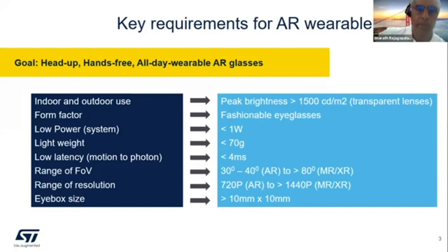So those are some of the requirements. Again, there are more, but at a top level, these are some of the key things that need to come together that really drive our technology selection choices, as well as integration schema and the overall design.